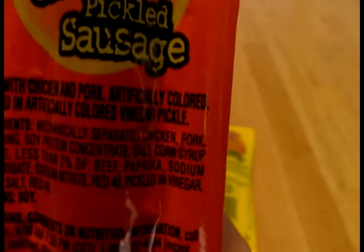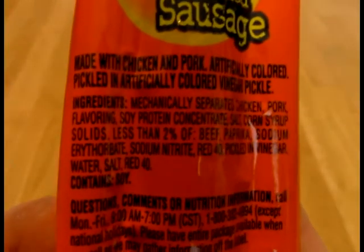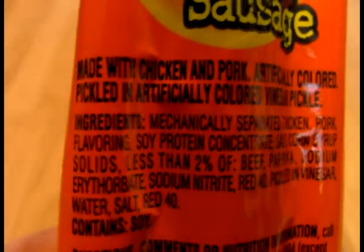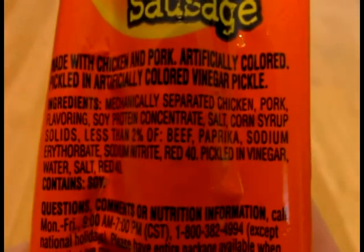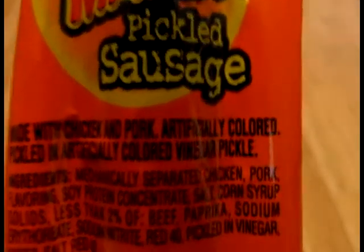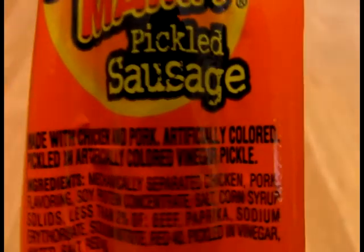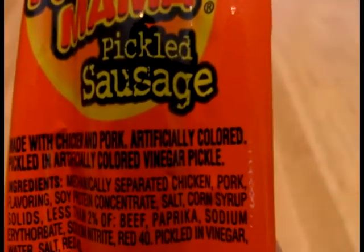This one, we're looking to see if we can find here what the pepper is. And, you know, a lot of times we will not see things like that. It just won't show up anywhere. Apparently they put it all in flavoring. Unless it's pork flavoring. So, I don't know what the actual pepper is, but this description sounds really good, huh? We have white chicken with pork, artificially colored, pickled with artificially colored vinegar. Pickle.